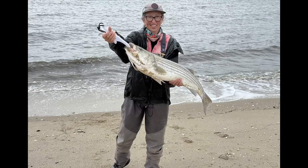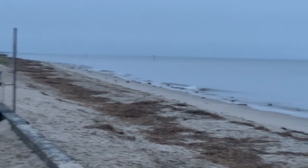Go. Here's Mary Lou's catch. Nice 36-inch striped bass, which was safely released back into the water. Good catch, Mary Lou.